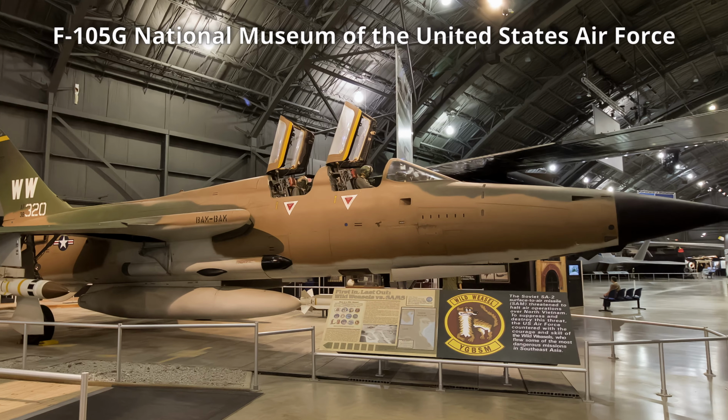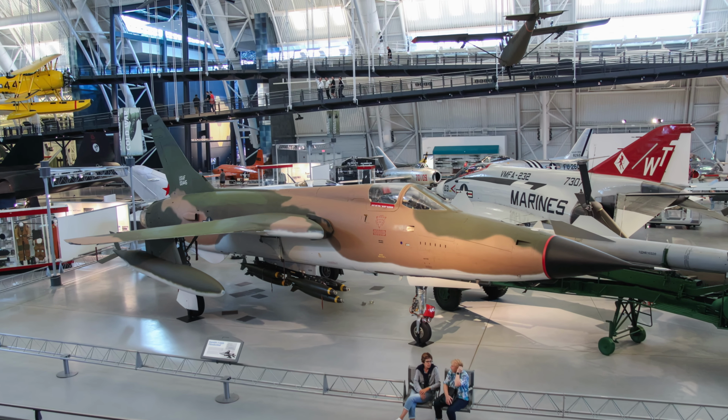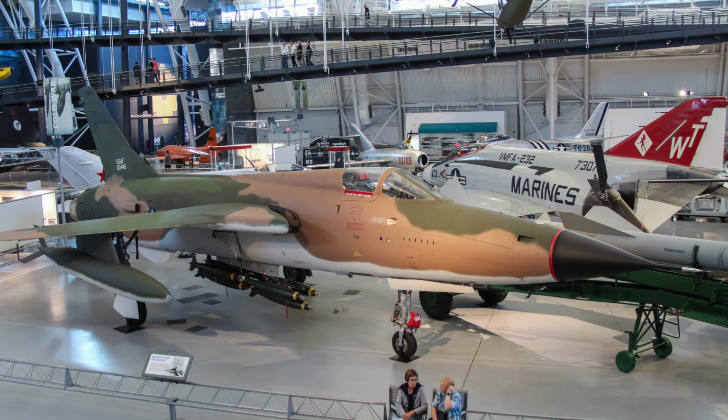Thunderchiefs in Vietnam flew more than 20,000 combat missions. 350 Thunderchiefs were lost in combat, most of them to North Vietnamese anti-aircraft fire.